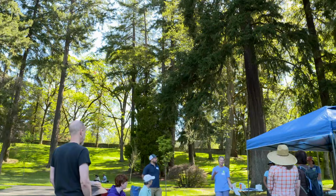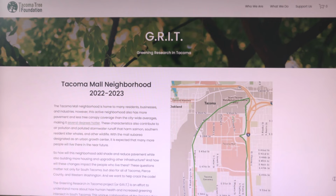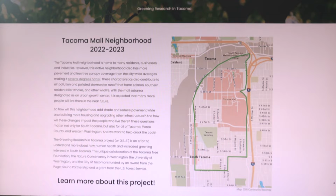So the other component of the research that I didn't mention earlier was that the researchers at UW are actually focused not so much on temperature, but on human well-being. So they're doing interviews with people who live in Tacoma to understand how people experience trees and nature and greening in their neighborhood.